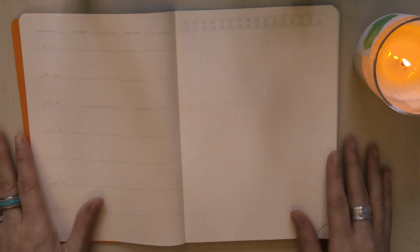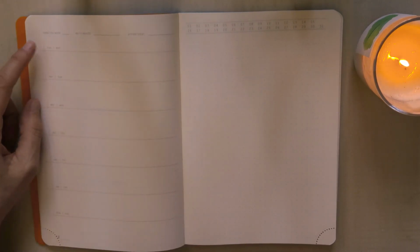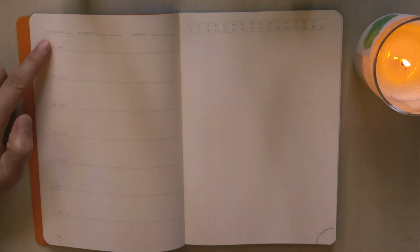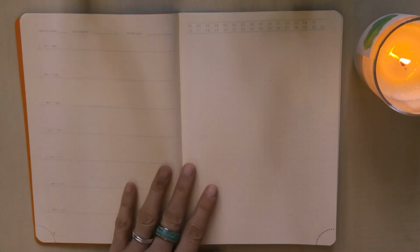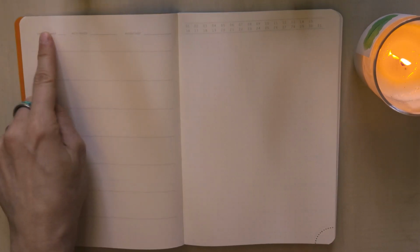And then you move right into the weekly spreads. So this has a really nice layout that I have only ever seen an exact match of on the Hobonichi Weeks. So it's undated, like I said, so you have a space to put the date in here in this little boxed off corner, and then it has the day of the week with a Monday start. And then it has a place for you to write the week, the month, and the year, which you can leave blank or cover up.